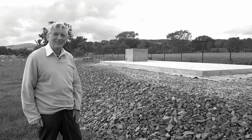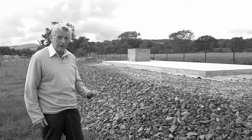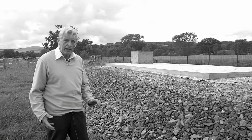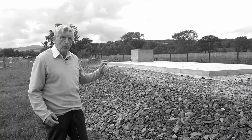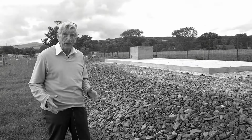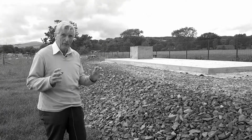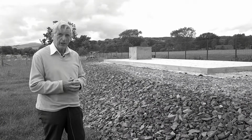And what's the time scale we're looking at? Well, now that the foundation is done, we've got the cabins coming at the beginning of October, and the dome that goes on the top will be another 2 or 3 weeks after that. So there'll be a work party needed for the 1st of October for 3 or 4 days constructing the cabins.